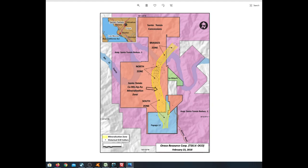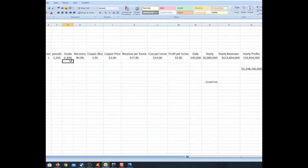And here's why. If we go back to this calculation, and if we put 1%, yearly profit on such a thing would go to $1.5 billion for 1 year. If we get it at 0.8%, yearly profit is still at 1.1 billion. Notice, that's just 1 year. Even if we look at 0.6%, $760 million.